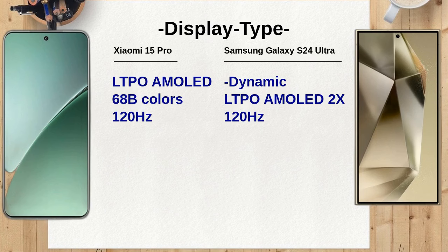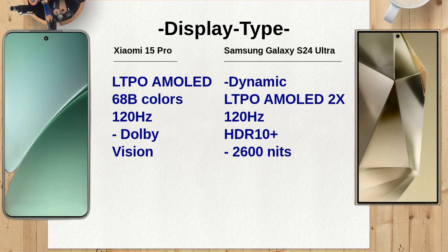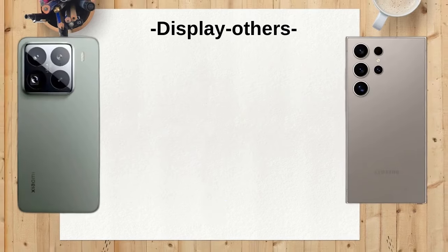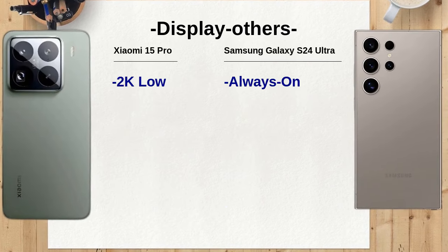The Xiaomi 15 Pro's front camera offers features like HDR and time-lapse photography, which are great for creative shots. The Samsung Galaxy S24 Ultra adds dual video recording and night mode, making it versatile for capturing moments in various conditions.